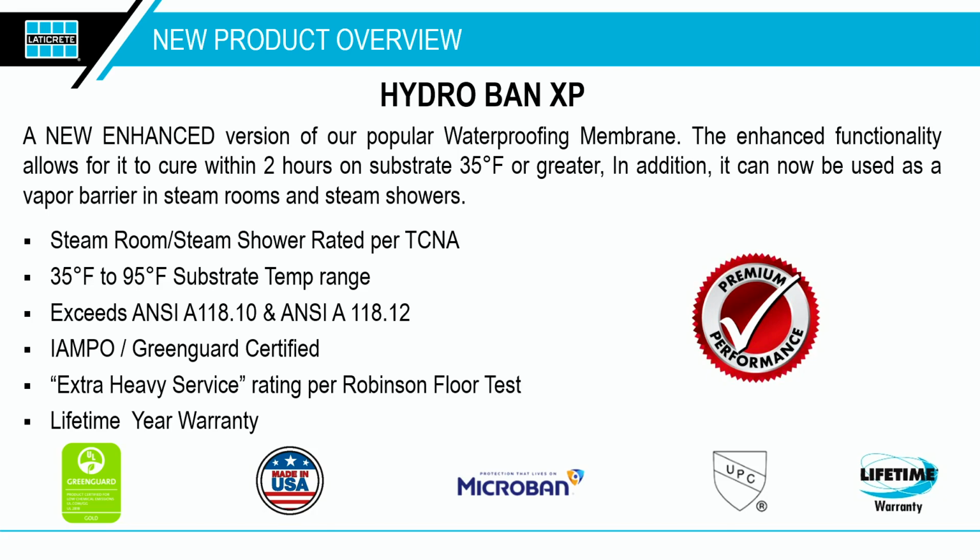Much like Hydroban, it's going to meet and exceed the 1810 and 1812 standard for waterproofing and crack isolation. It is IAPMO certified, it's Green Guard certified, and it carries an extra heavy Robinson rating. It is part of our lifetime warranty. So when you think about what we like to call one of the industry's best warranties, this product is going to meet it. It's part of our lifetime system warranty.